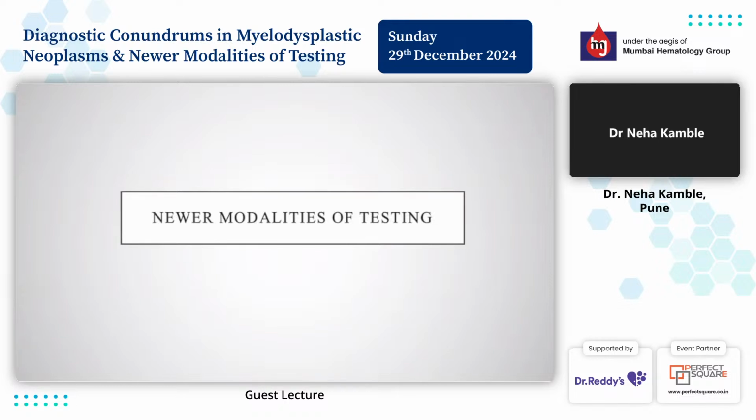Right. So now we jump on to the newer modalities of testing. As we've already discussed, there is morphology, counts, and genetics. For genetics, the commonly done tests are DNA or NGS panels for molecular profiling, and you do cytogenetic analysis. You do FISH, or you do chromosomal banding assays. So we all know that. I'm not focusing on the routine conventional tests that are already being done, but on the newer modalities of testing that are required.